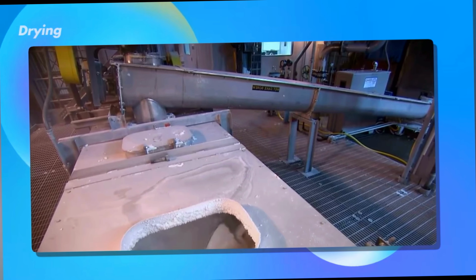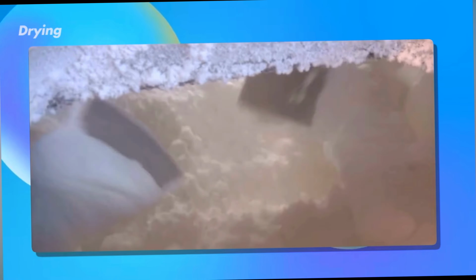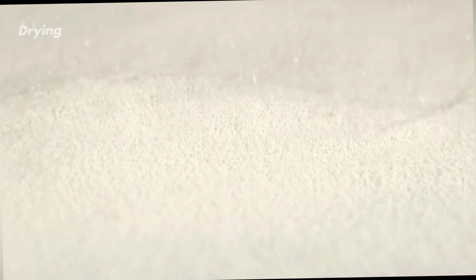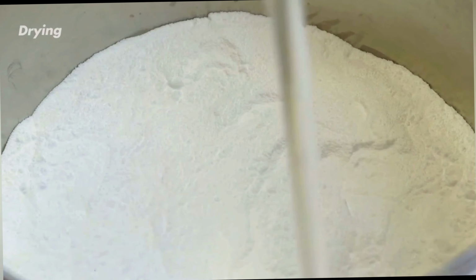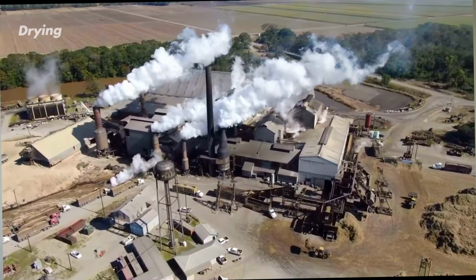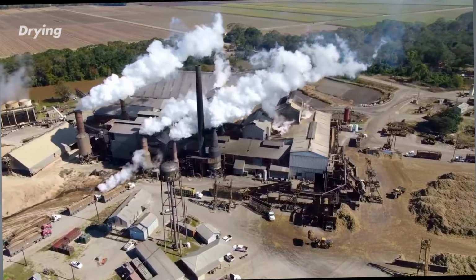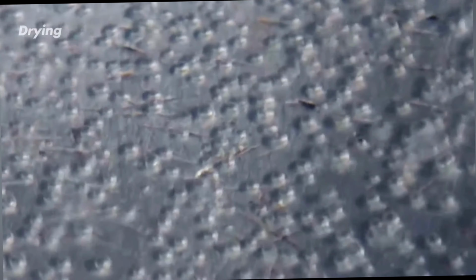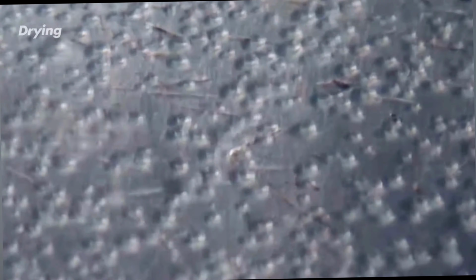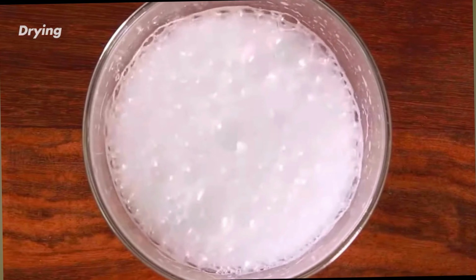Those tiny crystals we isolated need to be dried off completely to remove any extra moisture. This makes sure the final product has that perfect dryness and free-flowing quality we all appreciate. For a quicker drying experience, especially in cooler temperatures, factories can use a vacuum chamber. The pressure inside the chamber is lowered, which makes the water boil at a lower temperature. This allows the moisture to evaporate quickly without needing super high heat.